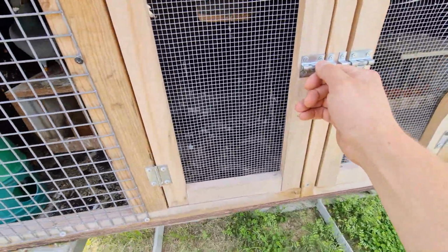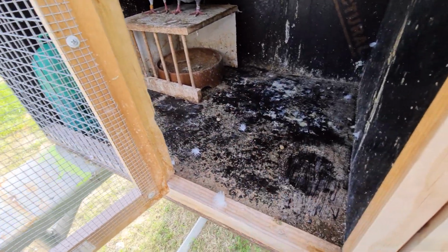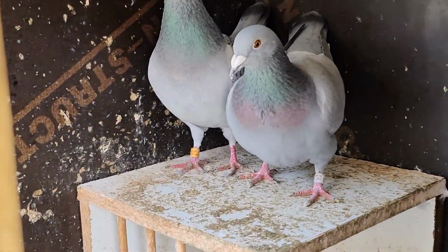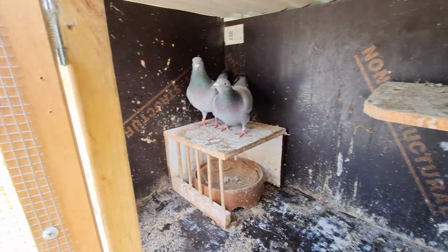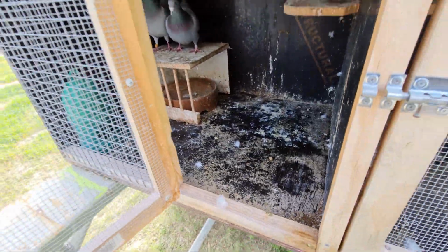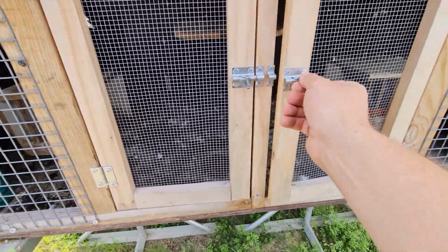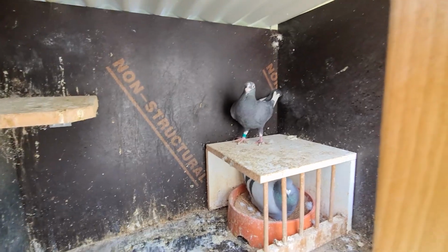So I'm hoping that if we do put in a little bit of sand, that might help take up a bit of the water and avoid things like these birds getting a little bit of droppings on their feet. They're not too bad at the moment, but we are expecting a little bit of rain in the next few days. I am hoping to get this new breeding loft done at some point, but only if I had more time. I've got this other pair going on in here.